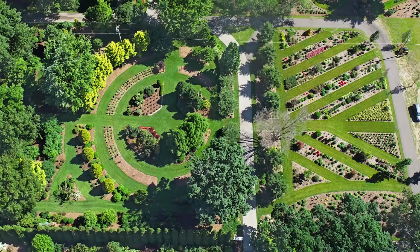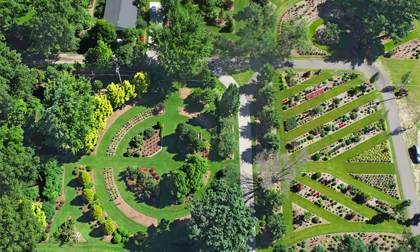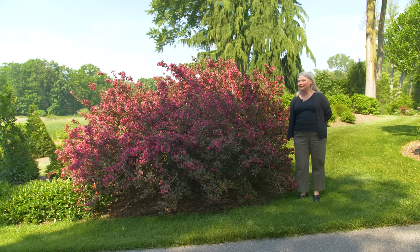And I'm spending this beautiful June day here in West Michigan helping you decide which of our Weigela is right for you, for your taste, for your space, for whatever you want it to do.